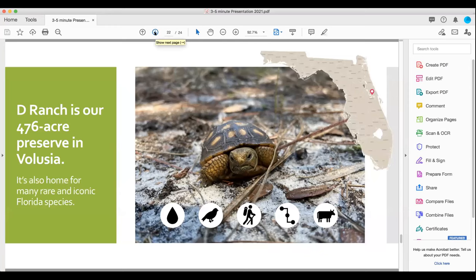So one of the projects that I have been working on since I've been here, since July, is our Dee Ranch Preserve. This is a beautiful, beautiful preserve. It's 476 acres in Volusia County, Deltona. When I first began here, we started the process of our management plan. So now we're putting in the steps to make this area more natural, to bring back endangered species and different types of birds. We're just trying to get the land back to its natural state.